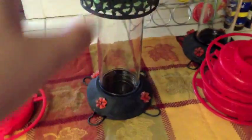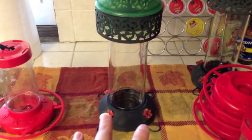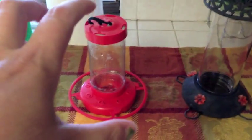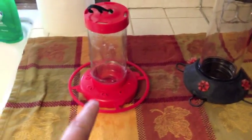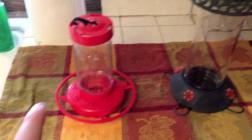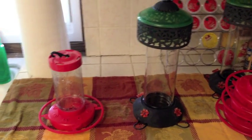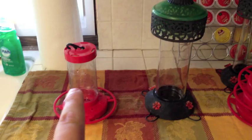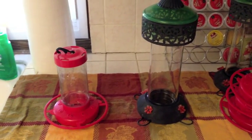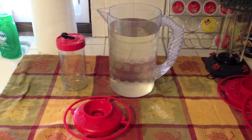So you can get one that is up there in dollars and it looks really pretty, or you can go for one that is a little more on the lower budget, but the birds will like even more. So it really all depends on which route you're wanting to go, but I actually prefer this one, as I've said. Okay, so let's go ahead and start filling up the bird feeders.